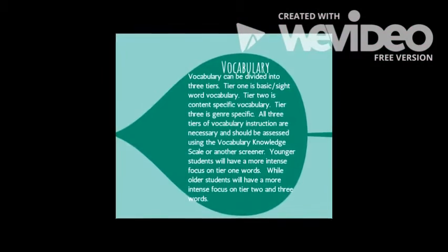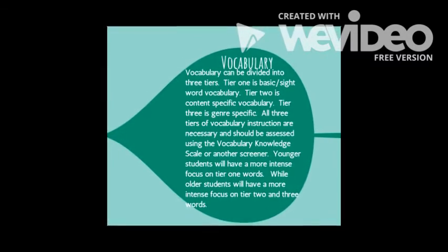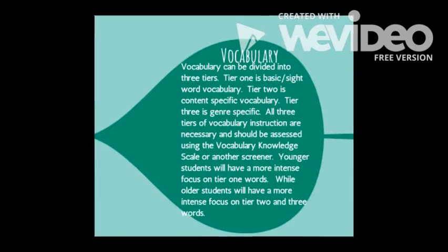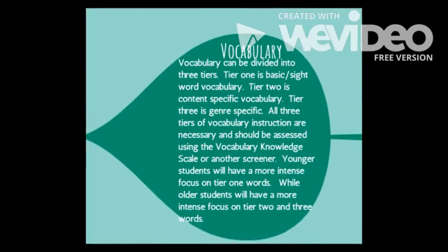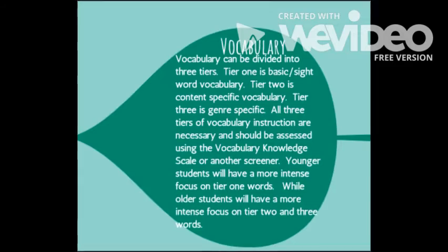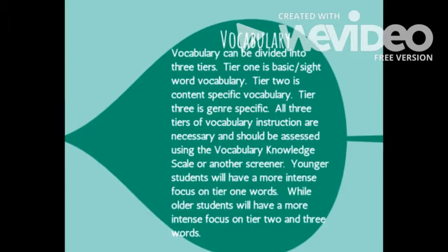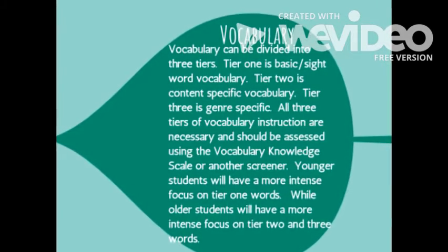Vocabulary can be one of the most difficult things to assess. However, vocabulary instruction is very important. This is because not all students come in with the same experiences, and not all students have the same built-up vocabulary. Vocabulary can be divided into 3 tiers. Tier 1 is basic sight word vocabulary. This part of vocabulary is really focused in the primary grades. However, sight word vocabulary does continue on through education.